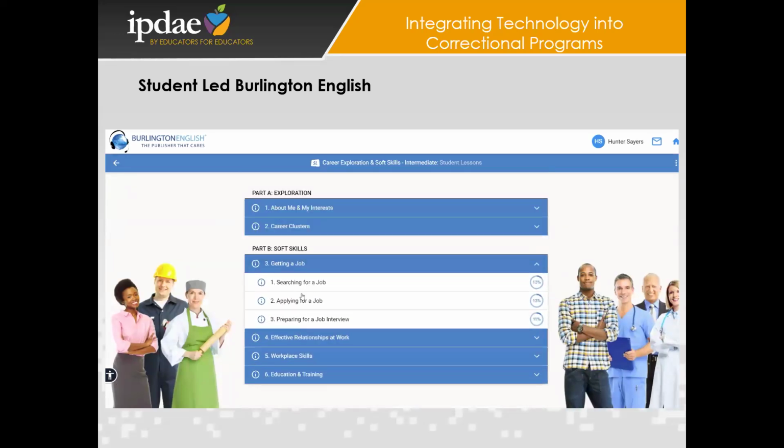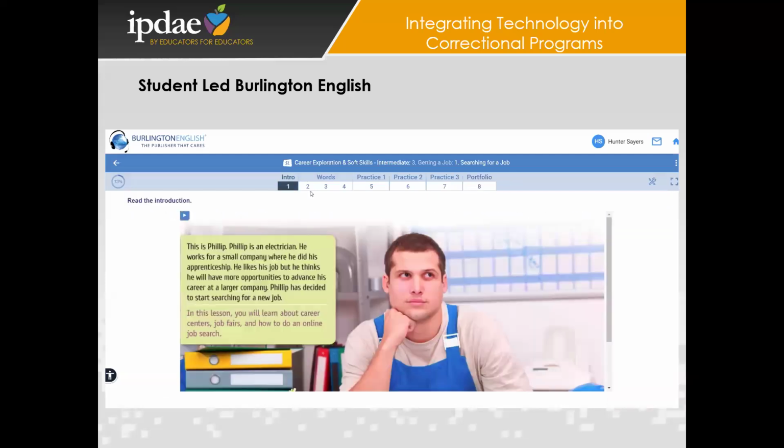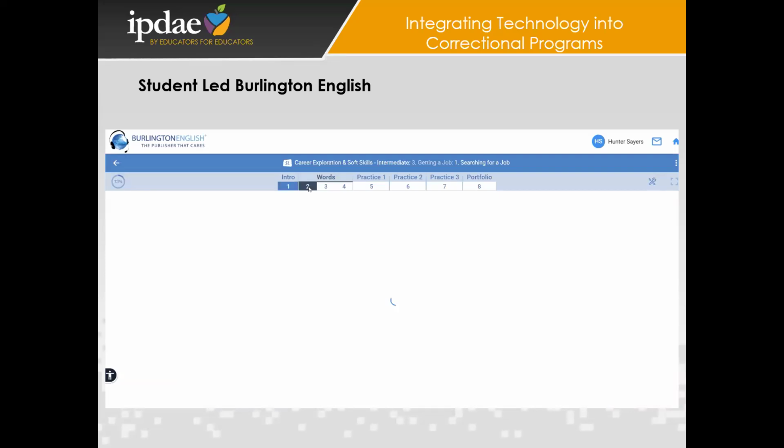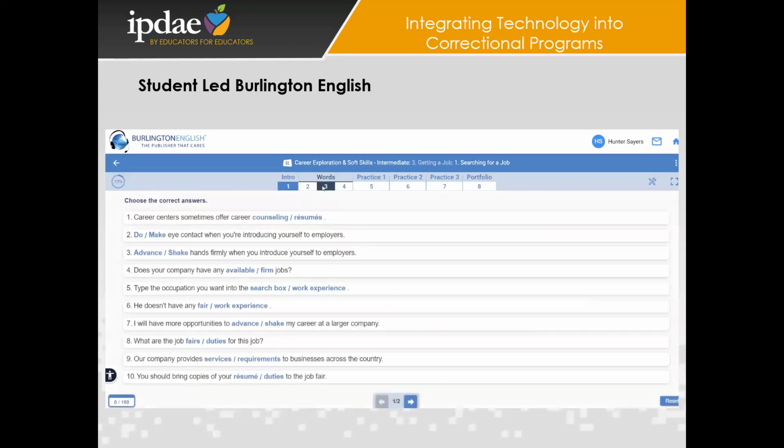I also want to show just what some of these lessons look like. So when they go into lessons, they're in that individual learning time. They have a chance to interact with all of the different vocabulary. So not only do they hear the words that are spoken, but they get practice in speaking those words. And it will rate how well they pronounce each one of those words. They're going to start using them in context, picking the correct word.